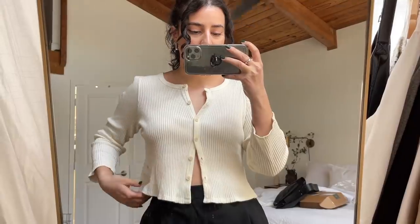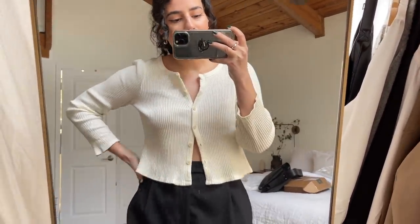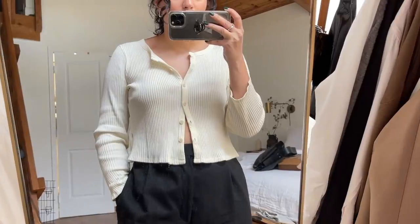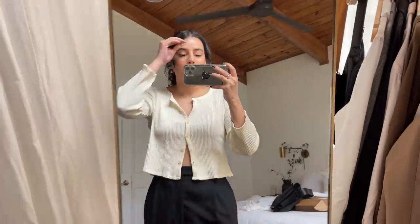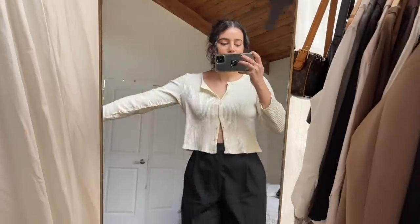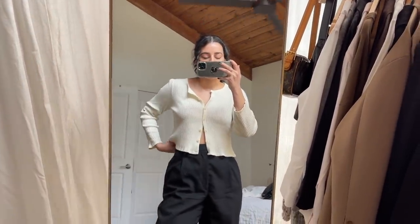Cardigan that I ordered from La Causa, and I really love it. I've been on the hunt for a cropped cardigan that I can wear with high-waisted trousers, but the problem is that my torso is so long that it's hard to find something that sits where I want it. So I like this one. I did go up a size.